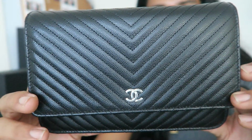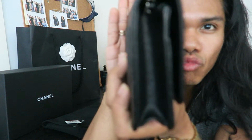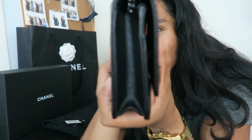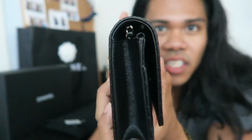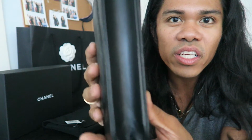Okay, so this is the Chanel wallet on chain in black Chevron Caviar, and it's in the silver hardware. If you look at that hardware, it is pristine. I use this very minimally, and if you look at the side, I'm gonna hide behind it so you can see the side, the edges are pristine. It has retained that little triangular thing on the corners.